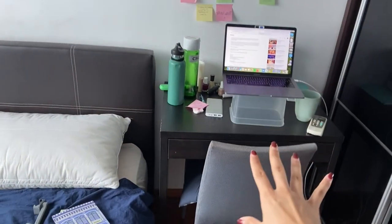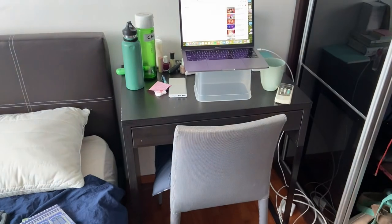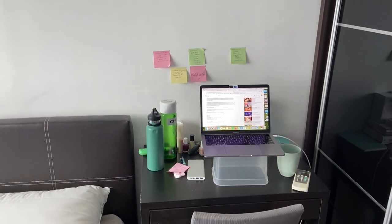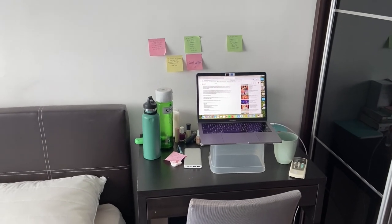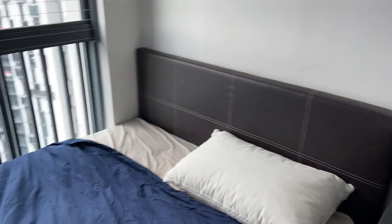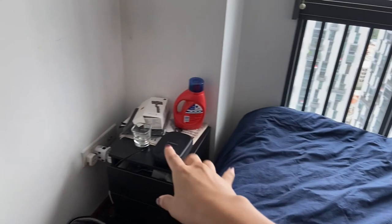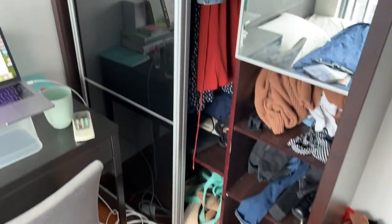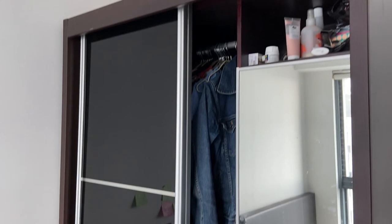So this is my desk and my chair. All of this, oh my God, it's so messy. All of this was furnished before I moved in, thank goodness. All I did was buy a pillow. So this was also here. The bed, everything was here. So it's really convenient. And yeah, everyone's gonna think I'm a slob, but I'm probably gonna cut this out.